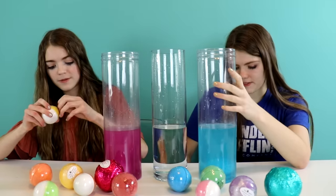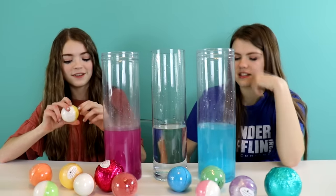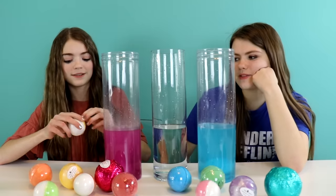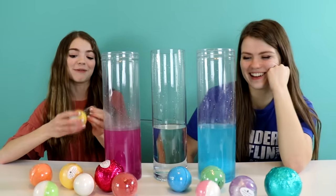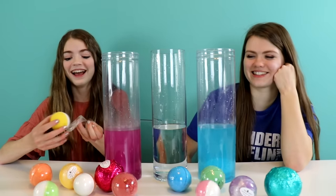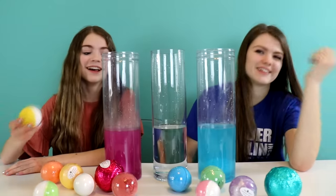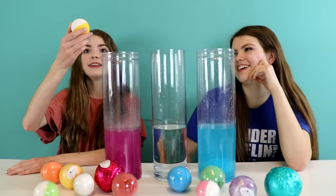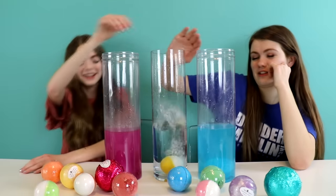Like this in my bath. It's a slow riser. Except I never take baths. I probably haven't taken a bath in like 5 years. Okay, that just sounds like you never wash. I take showers, but not baths. I haven't taken a bath in 5 years, you know? Okay, let's drop in the yellow one that's already kind of fizzing because I just dropped it in.